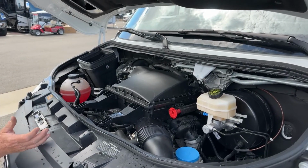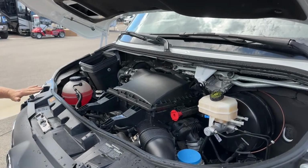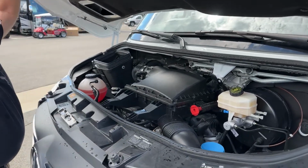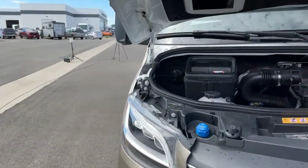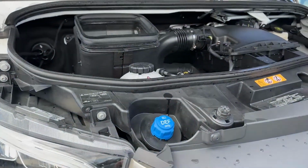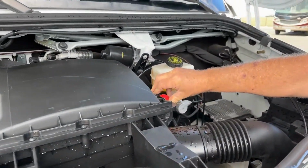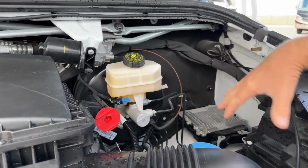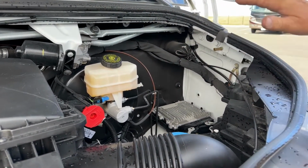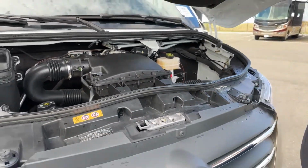When you're doing your pre-check, you've got to come out and maybe fill your windshield wiper, your DEF fluid right here, brake fluid. Everything is easy to access. And they even give you a couple of terminals here. If you want to jump somebody, you've got a positive one right here, negative over here. If you notice, there's no battery in the engine compartment. It's actually kind of under the driver's feet, your chassis battery.